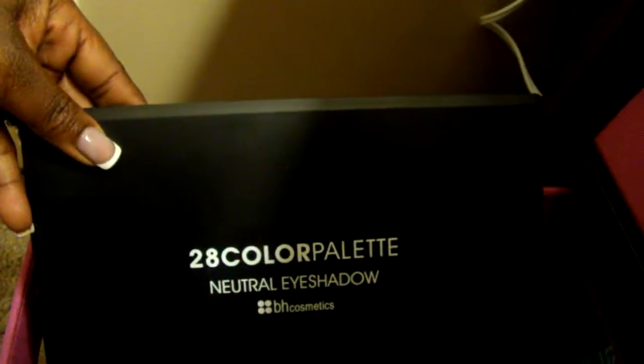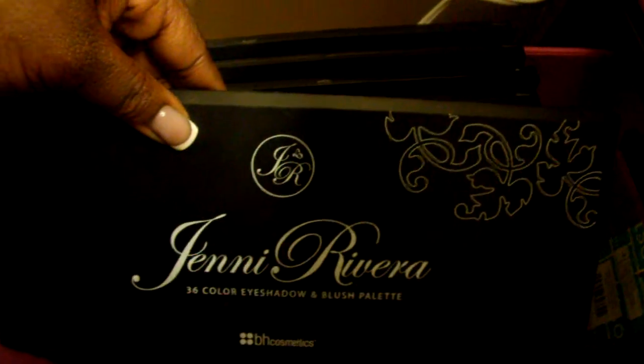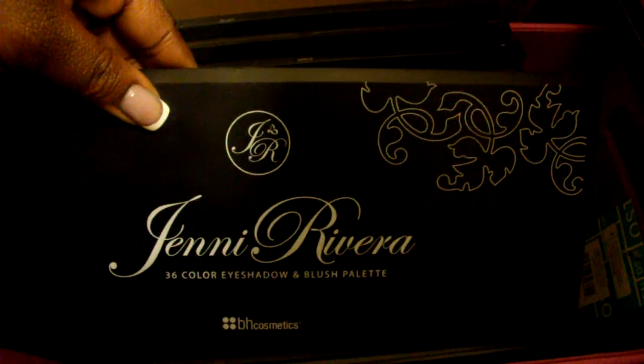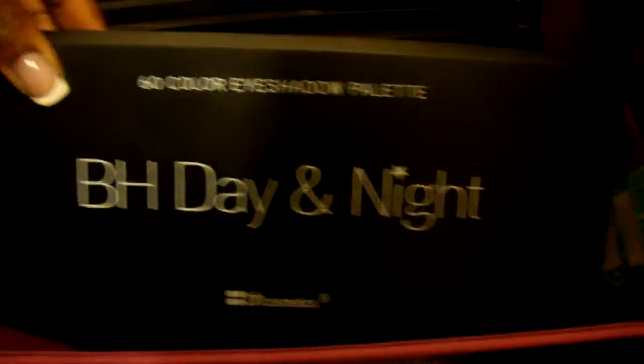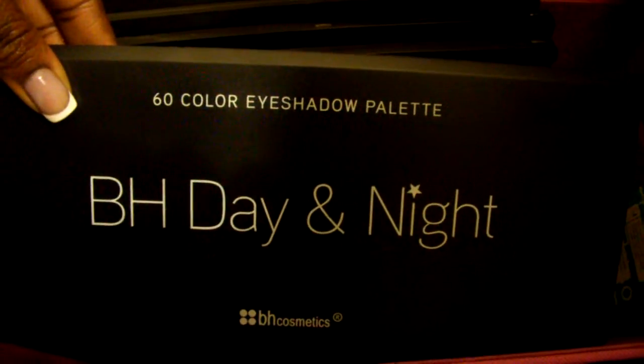Here's another neutral palette by BH Cosmetics. 88 color matte eyeshadow, and this is by BH Cosmetics. And then here is BH Cosmetics, the Jenny Riviera palette. And then here is the BH Day and Night eyeshadow palette, and it's 60 color eyeshadow, and this is by BH. Most of these palettes, I purchased them when they were having a sale on the site, when they're like 40% off, 50% off, something like that. So I definitely would recommend you getting those so that you get your bang for your buck.